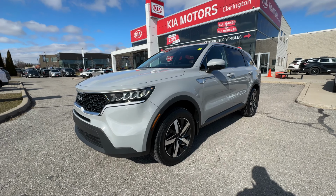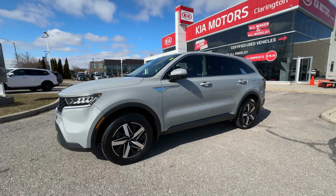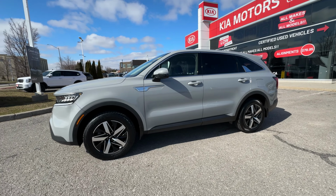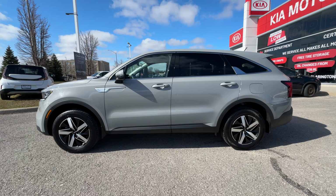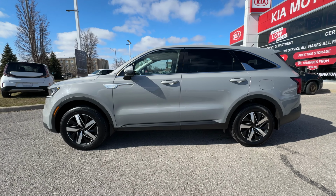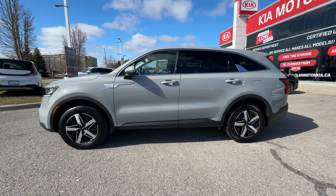Today we're going to take you on a tour of this 2022 Kia Sorento LX Premium. This has just under 100,000 kilometers, and how about this color? This is like a chalk gray. Looks fantastic, definitely gives it some pop with the nice black accent on here as well.